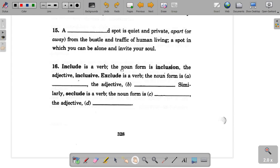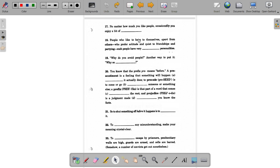Include is a verb, and the noun form is inclusion. The adjective is inclusive. Exclude is a verb, the noun form is exclusion, and the adjective is exclusive. Similarly, seclude is a verb, and so what would be the noun form? Seclusion. Good. And the adjective? Seclusive. Very good. So that's definitely a word to know that comes up quite a bit in everyday conversation, so keep that one in mind.